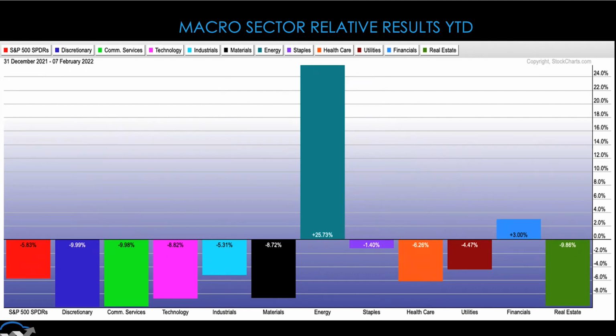So look, you've only got two outperformers this year, financials and energy. And otherwise, you're basically losing money. But if you're not losing as much as the S&P is, then you're still outperforming. Don't forget that in a down year for the market, if you lose less than the market, you have outperformed, even though, yes, of course, you've lost money relative to the prior December 31st.